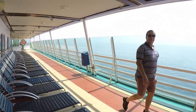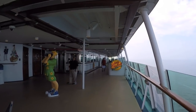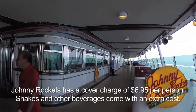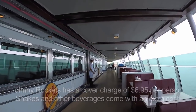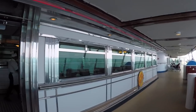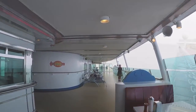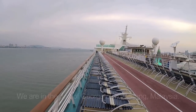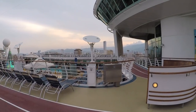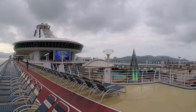I go through an arcade. Johnny Rockets. I think she said it was $7 for all you could eat and another $5 if you wanted a shake, but I could be wrong. There's a real language barrier sometimes. Morning. But you can eat inside or you can eat outside. It's nice and cool over here though. See, here's the ship. And there's Georgetown where we're docked.